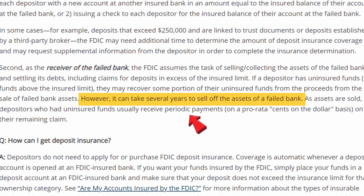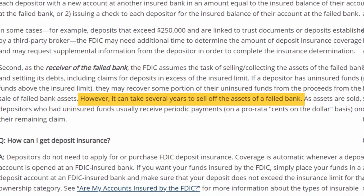If your deposits at the failed bank exceed the FDIC's $250,000 insurance limit, it is still possible for you to be made whole if the FDIC is able to successfully sell enough of the failed bank's assets. This would, of course, take some more time. Years in some cases, according to the FDIC.